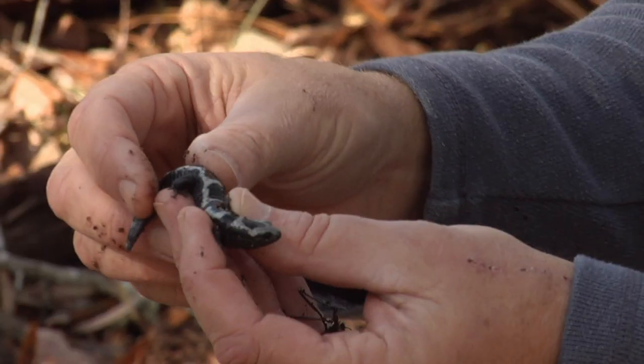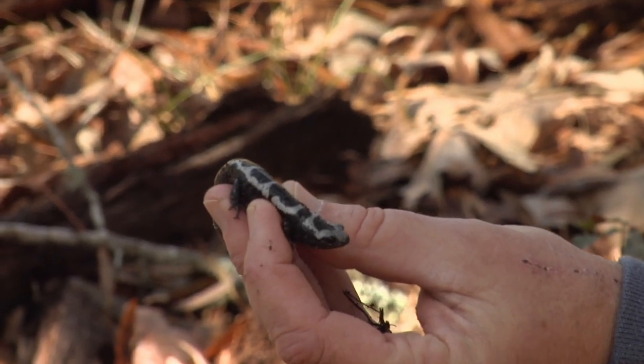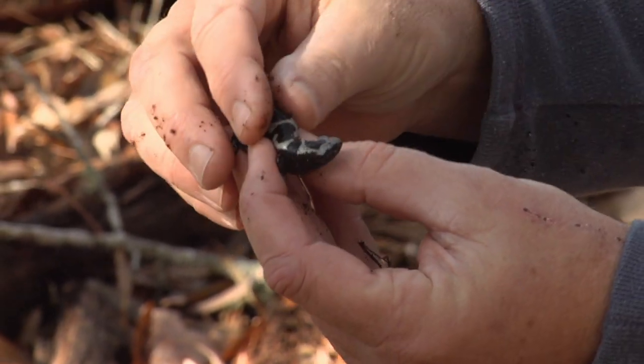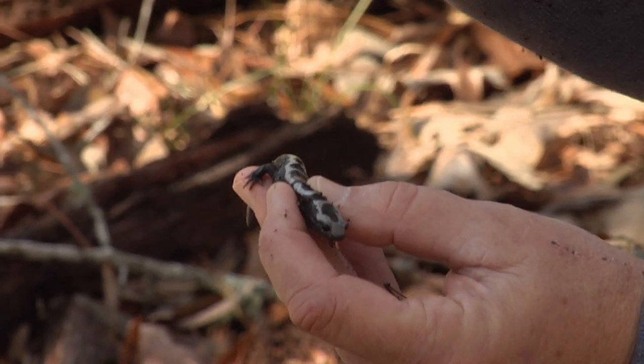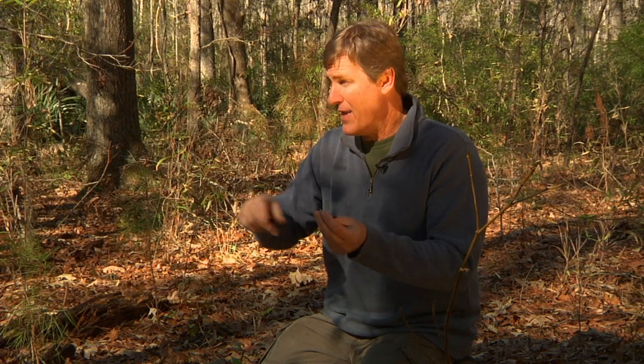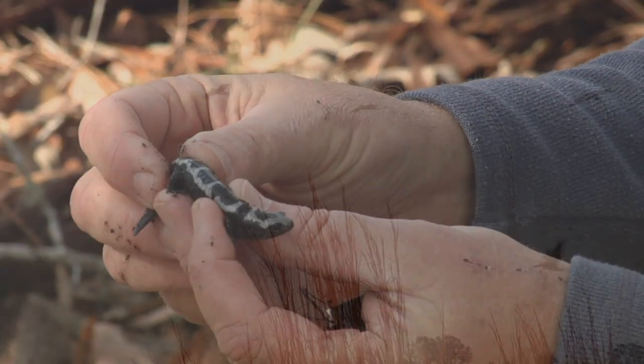Once those eggs become inundated with fresh water, they'll hatch into little larvae. Those larvae get bigger and bigger and bigger in the wetland, feeding on zooplankton and things like that. And then they'll metamorphose, turn into adult animals, very small adult animals, move up on land, and they may come back to this same wetland late the next fall or maybe the following winter.